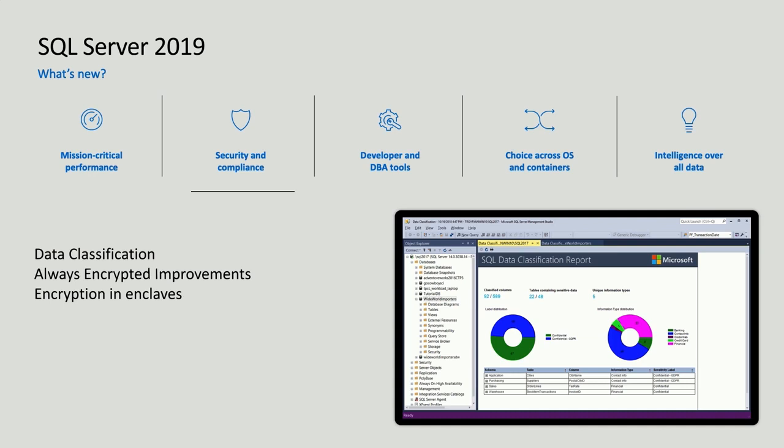And you can define your own classification rules as well. Next, in terms of security, we've improved Always Encrypted, our client-side encryption technology that allows you to separate the encryption from the database. So that way, the database administrators cannot decrypt the data in the database. That allows you to separate duties here between the database administrators and the application developers and users.